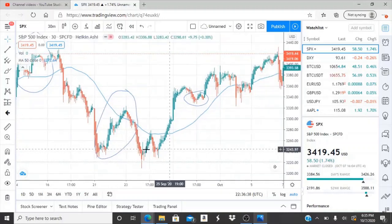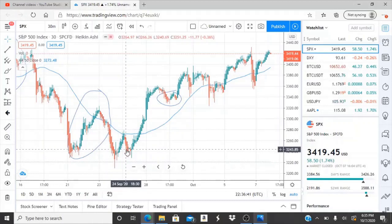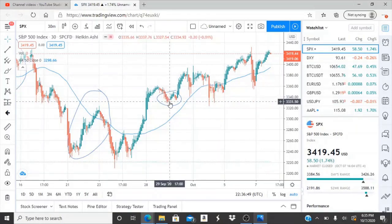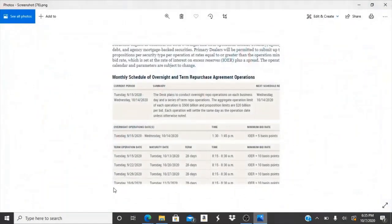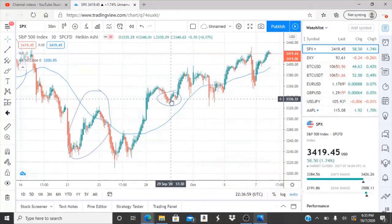Now on this next pump, which was a little bit different, there was a catalyst formed beforehand, and it rose up to these highs on the 28th of about 33.59. It actually dipped on the date of the next pump, which we see here, which was on the 29th of September, and the next one was on the 6th, which just happened yesterday, and it actually slightly dipped.